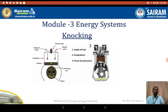When the fuel gets ignited, what will happen? The fuel produces some gases. The fuel, instead of decomposing to carbon dioxide and water, will decompose to give some intermediate gases. Since the outlet valve is closed, these gases will hit the inner walls of the piston and engine, producing a rattling noise. It is called knocking.